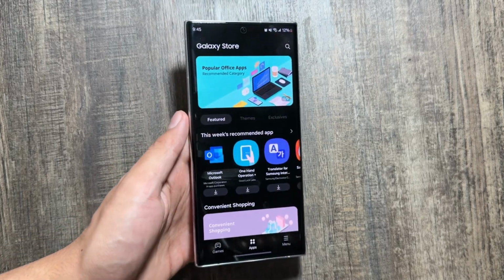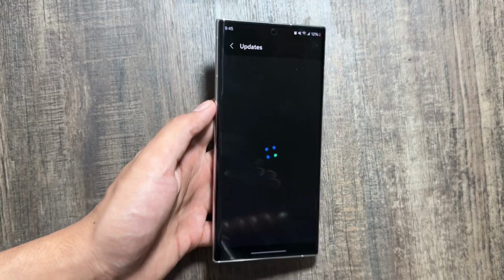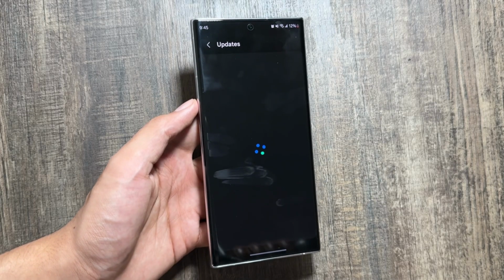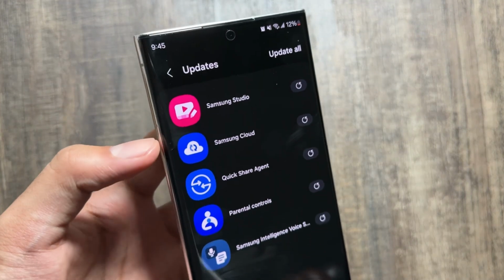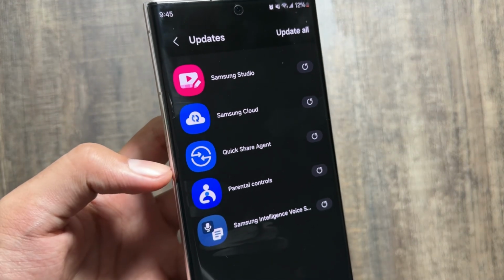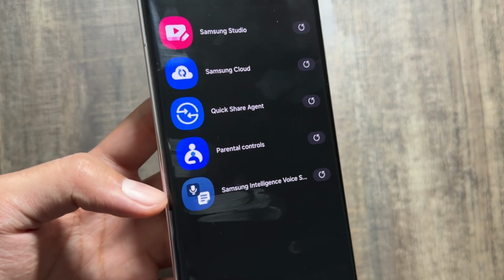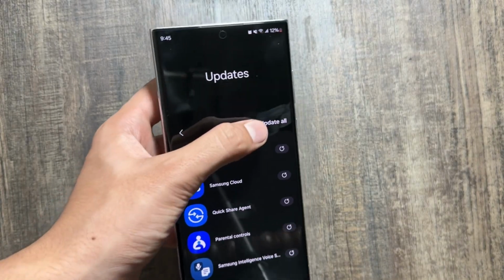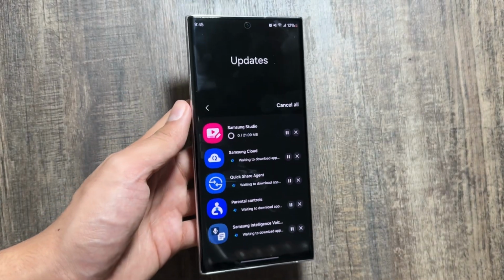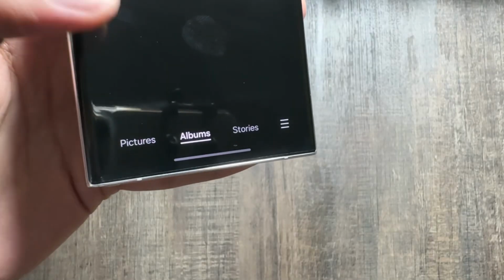There are some new updates also available in the Samsung Galaxy Store app. For here, you just have to simply go to the updates option, and as you can see, there are some new updates available. First of all, we have this Samsung Studio, then we have Samsung Cloud, Quick Share Agent, Parental Control, Samsung Intelligence Voice. To update them all, you just have to simply click on update all and all of these apps will be updated.